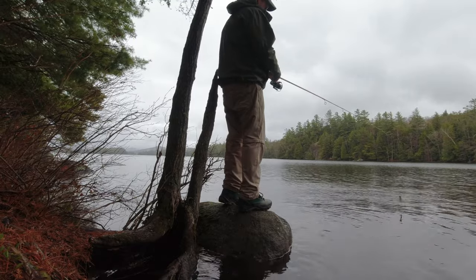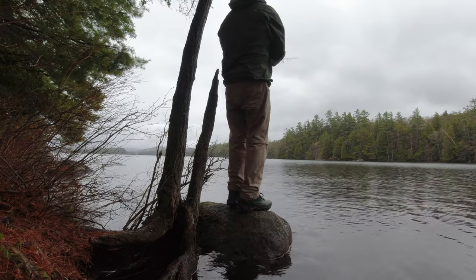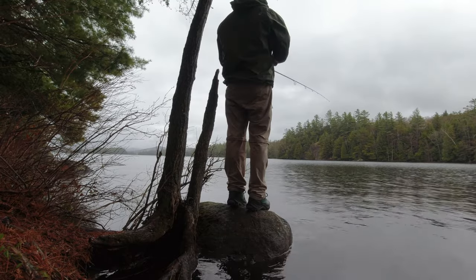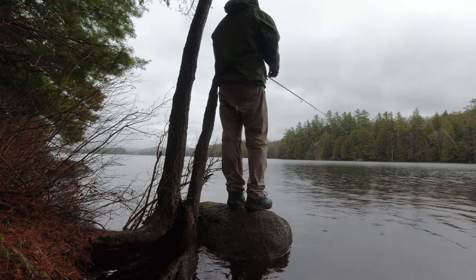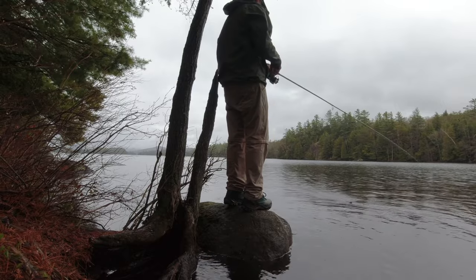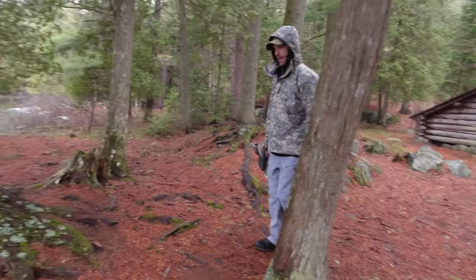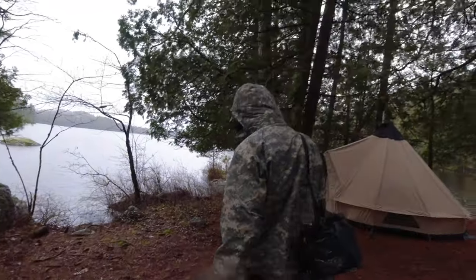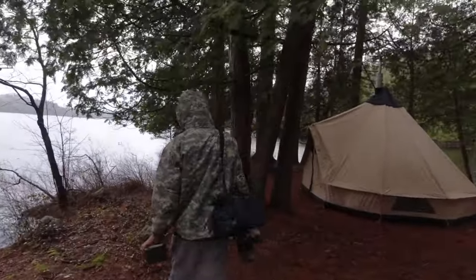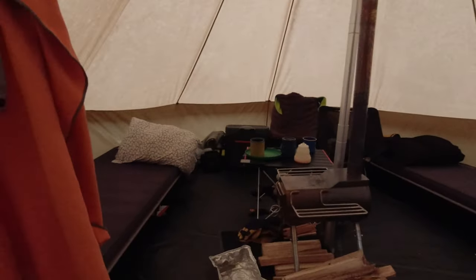Get on that whopper plopper. Time to go relax for a little bit. Fishing was a bust. It was good to get out and throw a little bit, but ultimately not the prime time. There's home.